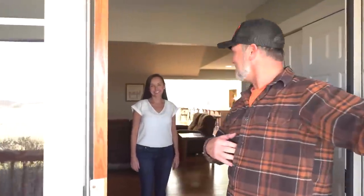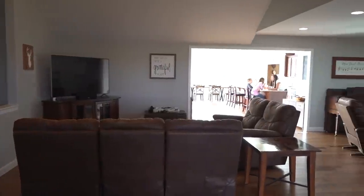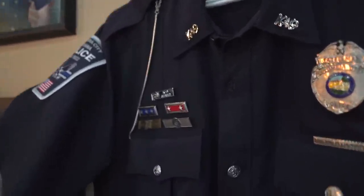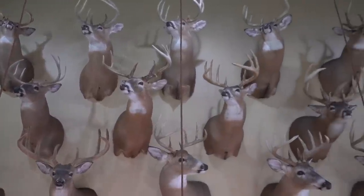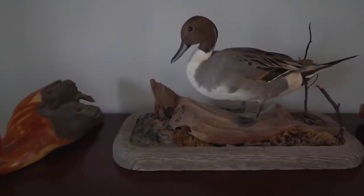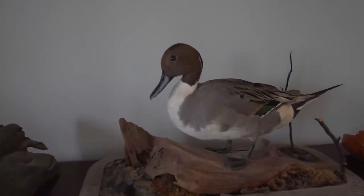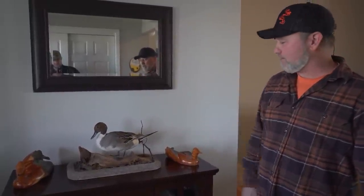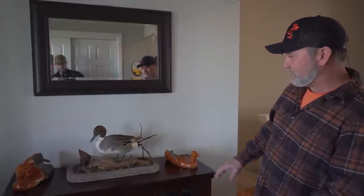Hello, I'm Tim. This is my wife, Sheila. Welcome to the Pittenger House. Right off the bat, obviously, this is the duck right in the entrance of our living room. It's a sentimental duck to me. This is one of the first ducks I ever mounted before my taxidermy career started out. So, obviously, detail-wise, it's not the best, but it means a lot, and it's still going good.